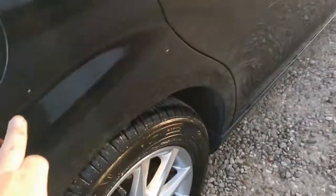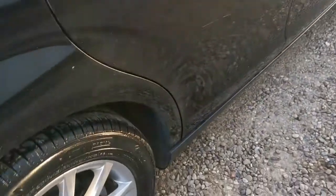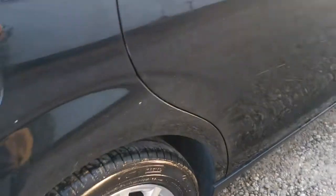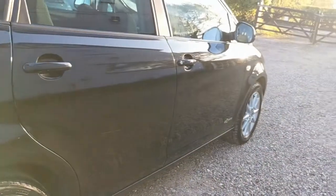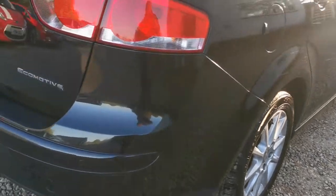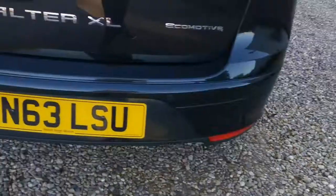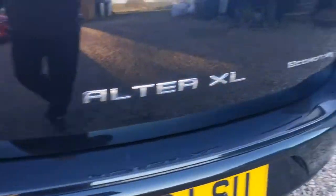It does have the odd, as you can see, small chip on the vehicle. We will touch these in before sale. The vehicle is only coming in today, so it's undergone a wash and obviously a valet. But as I say, we will go around and make sure that any smaller marks are obviously touched up.